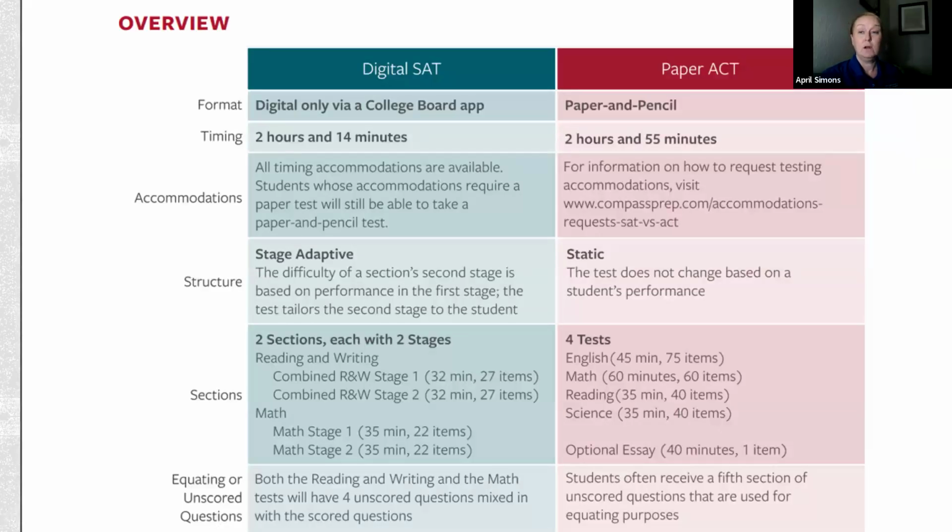All right, a lot more overview of comparison of the digital SAT and ACT. So the digital SAT is given on the computer. It is still given at a testing location, but it is on a computer. The paper ACT, paper and pencil, is 2 hours and 55 minutes of testing time, where the digital SAT is now only 2 hours and 14 minutes. So it is a bit of a shorter exam, but still covers the majority of the same content.